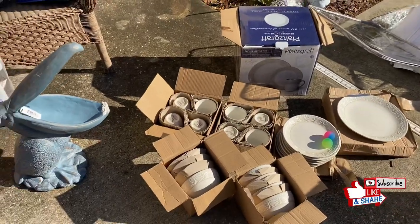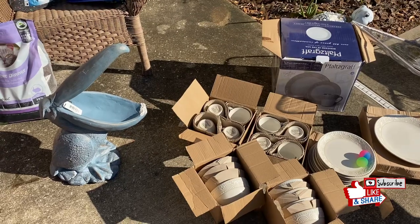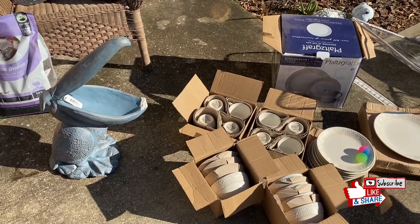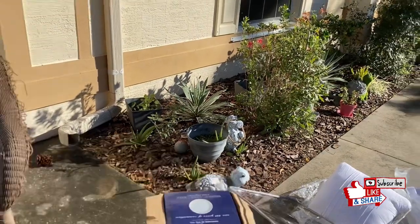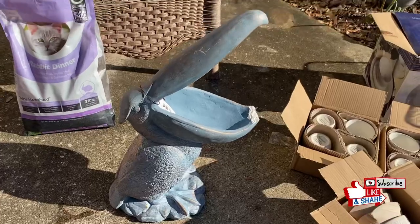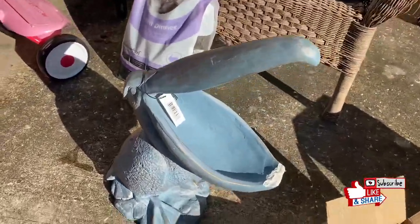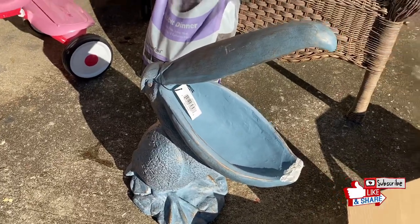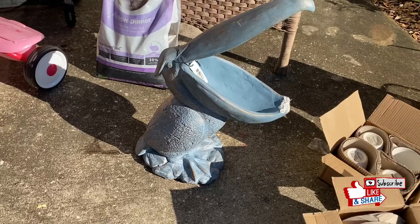Now, I came across these in the dumpster before, as you can see in my garden back there, little garden guys. This pelican, his mouth is chipped right there, but if I get some blue paint and paint over it, it will look as good as new. So he's a cute little guy.